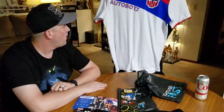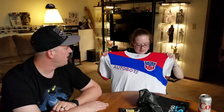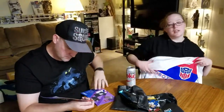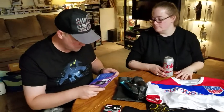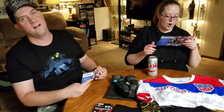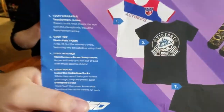All right, and then the wearables item is an Autobots jersey. That's pretty cool. Darn cool. Since the husband and I share this, we sometimes wonder, should we get the girl shirt? Should we get the guy shirt? We actually tend to get the guy shirt just because they tend to be cooler. So, look at the loot tee, though. Oh, that's cool. It's the blue shell from Mario Kart.